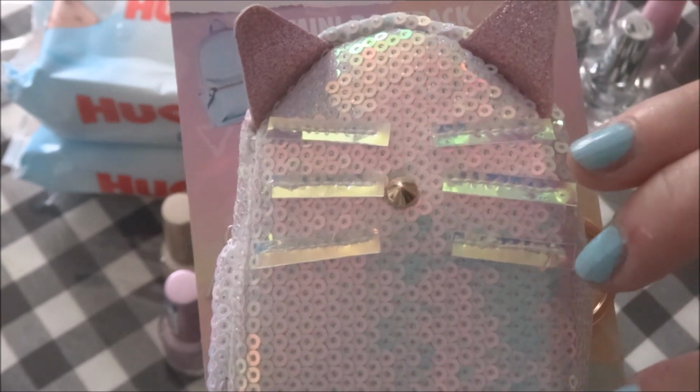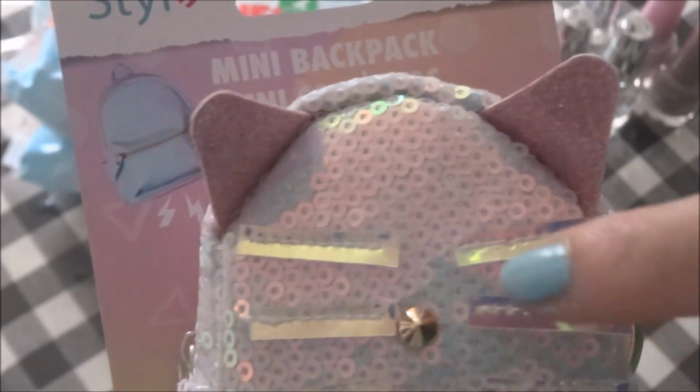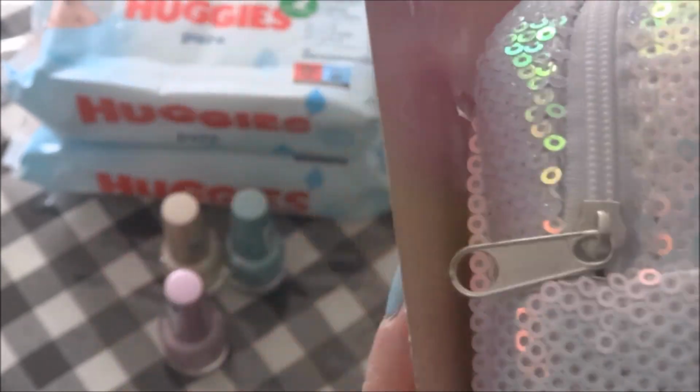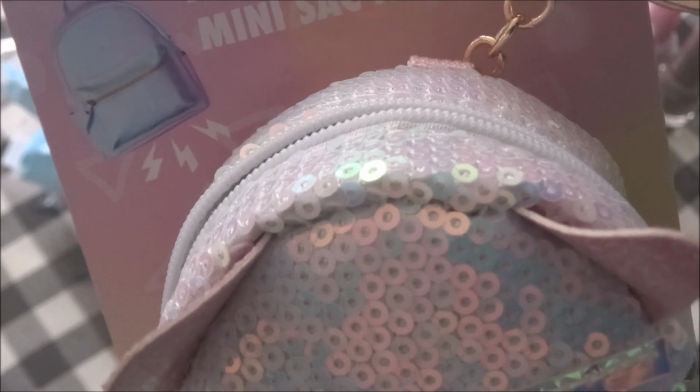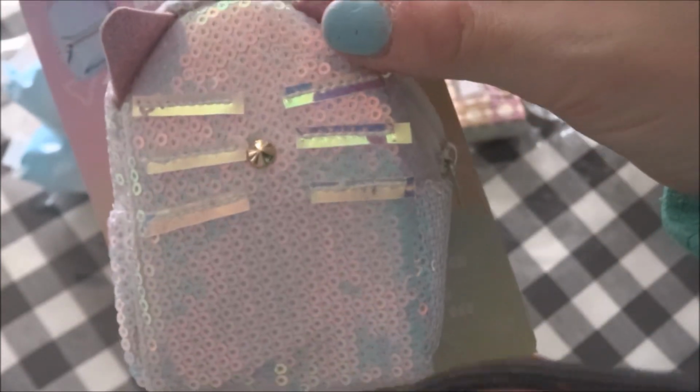It's got little glitter all over the bag, and it has little cat ears, the whiskers, and the little nose, and I just thought it was super cute. So it has the little keychain, so you can attach it to a bag or your purse. Super, super cute.